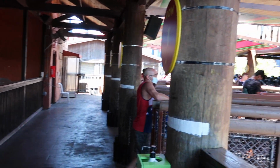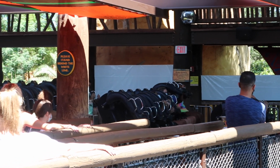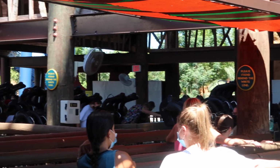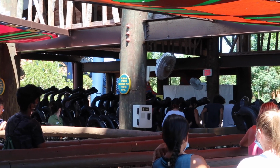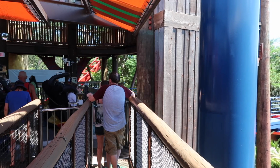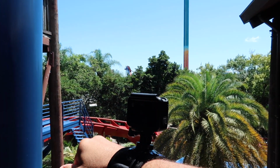By the way, as I'm being loaded on, the team members here did tell a lot of people to make sure they are wearing the mask at all times. It also looks like everybody is pretty spaced out on the ride vehicles. Well, that one looked a little more congested, but for the most part, each party will be spread out. Looks like we did get front row, which I'm really excited about. Hopefully, the GoPro makes it through.